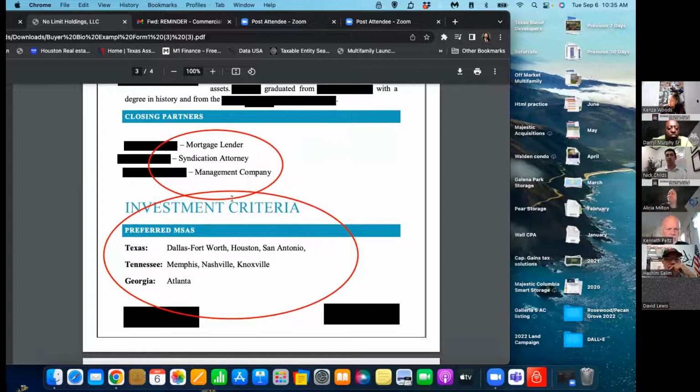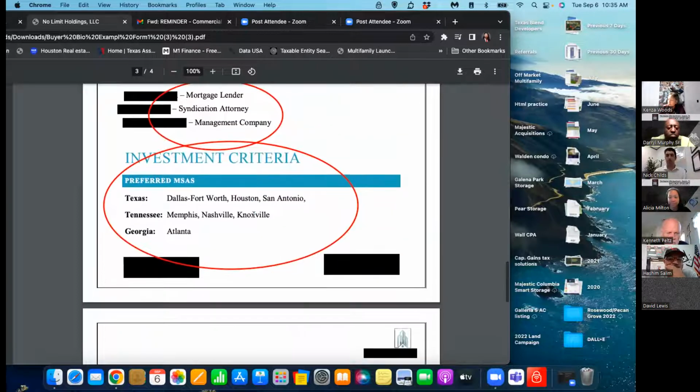So I circled these in red. I send this to all my new clients that I work with, and I show them, I highlight what I love about the buyer bio. They've got a mortgage lender, syndication attorney, management company already teed up, ready to go. That's huge.